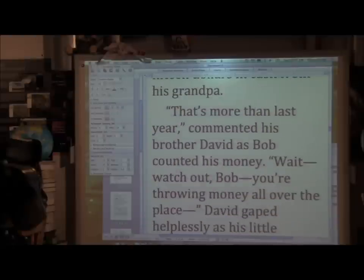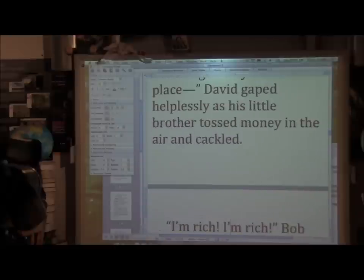"Watch out, Bob, you're throwing money all over the place," David gaped helplessly as his little brother tossed money in the air and cackled.